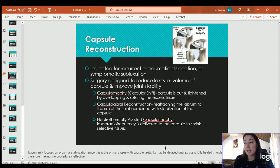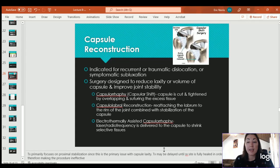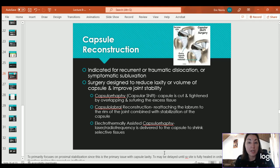So because of that, they may delay treatment altogether in order to avoid loosening the area up while it's healing. So they may wait until the area is fully healed before they actually allow therapy, because they want to make sure that the stability is there.